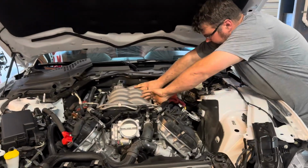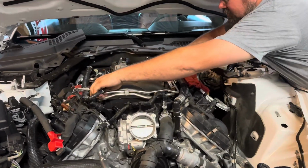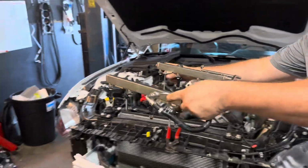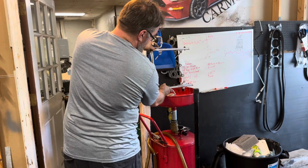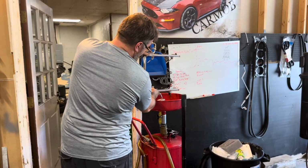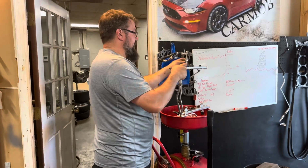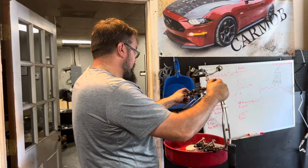All right, looks like Chris is taking the fuel rail off now, and we're going to be taking the stock injectors out of the car. We'll change out the stock ones and put in a set of GT500 injectors. 55, is that what them are, Chris? Yeah, 55 pounds an hour. All right.